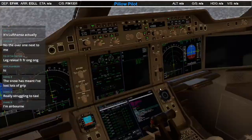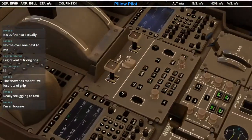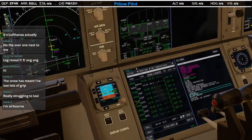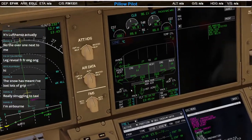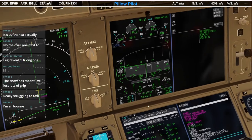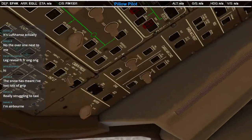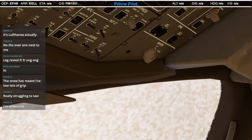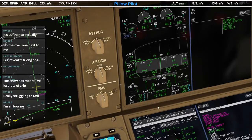We have got the icing on. We can go down here and check. We've got our conditioning on. Avionics venting's all good. Look, good temperature there, 27. It's 14 in the cargo bays. That's a little bit cold, I think. Let's make it nice for the people who have brought their animals on board. Dial them up a little bit.